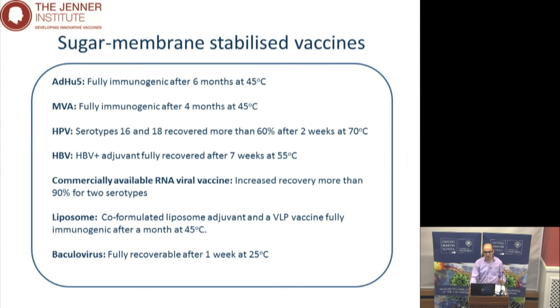We have also worked on several different vaccines, both commercially available as well as experimental vaccines at the Jenner. AD5, published research on this, is adenoviral. This is modified vaccinia virus, human papilloma virus vaccines. This is a commercially available vaccine, stable up to 70 degrees, and 60% of it was recoverable. Hepatitis B vaccine was stable up to 7 weeks at 55 degrees Celsius.